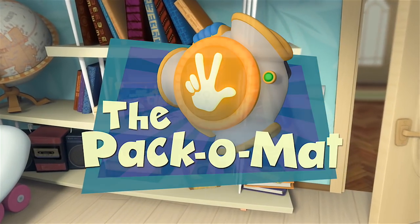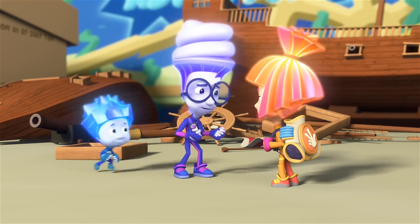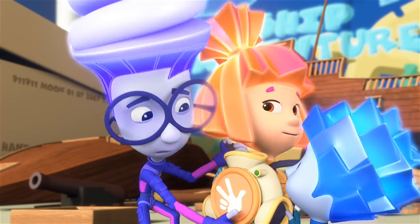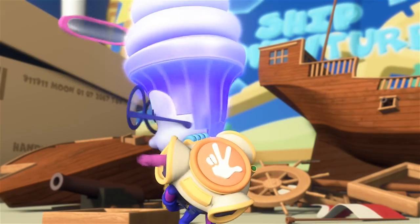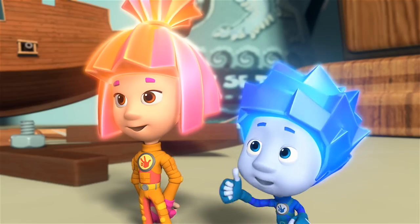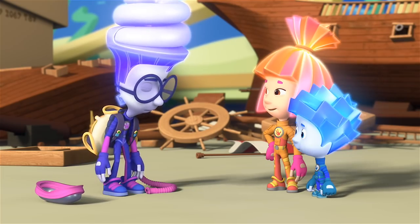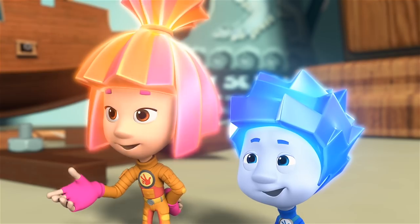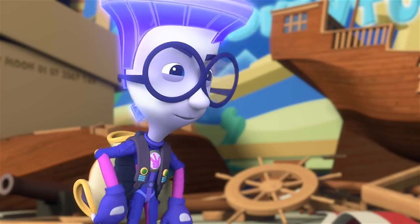The Pack-A-Mat. Simka, can I have the Pack-A-Mat? I'd like to practice with it a little before the exam. Take it. You're really good with that thing. Good. I couldn't be any worse with it. I wanted a vacuum cleaner. Actually, you were pretty close there. You did manage to get the hose at least. This is not at all funny.